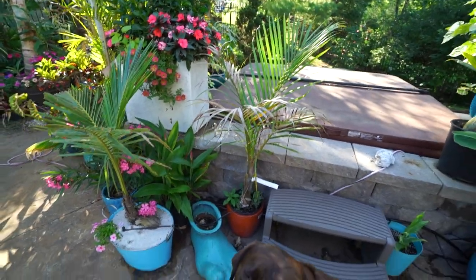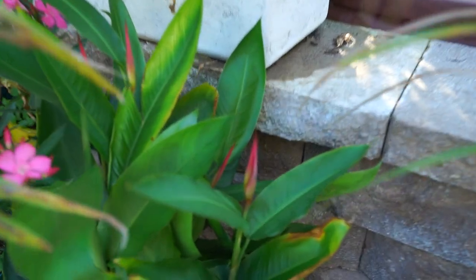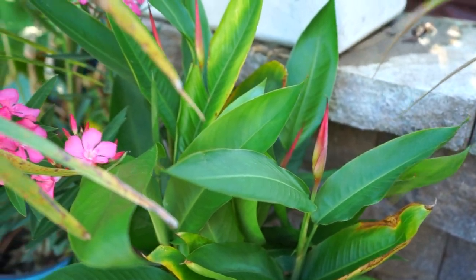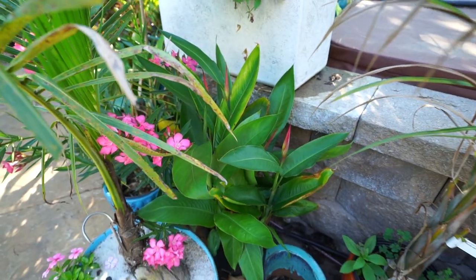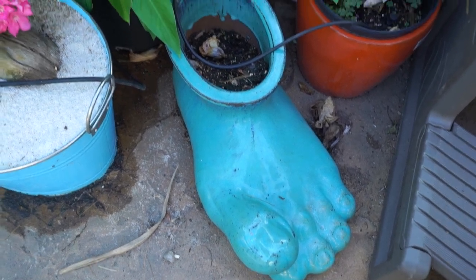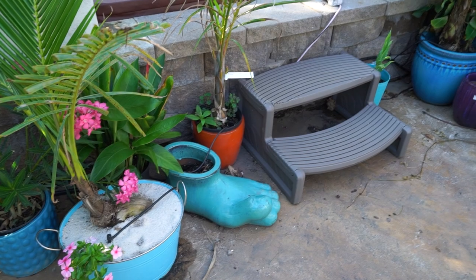So getting new soil in there. Have a nice, beautiful heliconia down here that a friend, one of y'all from YouTube, sent to me. Looks like it's going to have some gorgeous flowers on it. Can't wait to see what those look like when they open up. Haven't planted up the foot yet. I have a plant for it, but it's in the mail. I don't know when it'll be here. Hopefully in the next couple of weeks, I'll be able to get the plant in there.